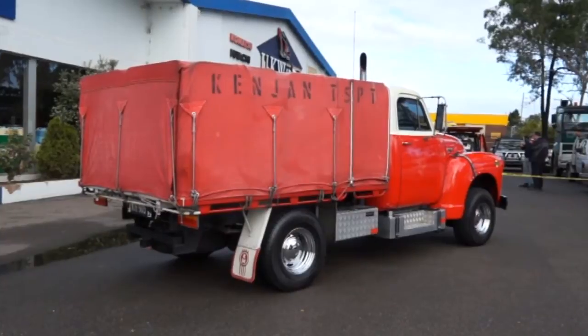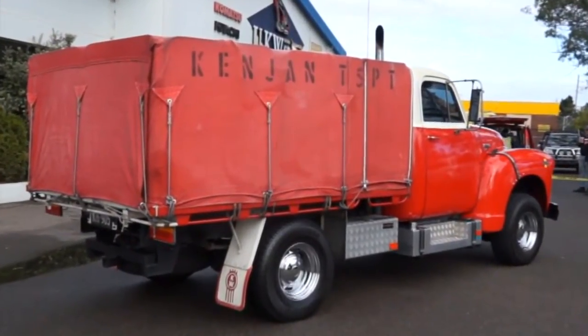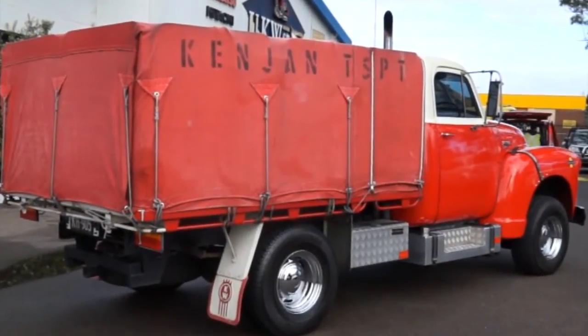Well, there you go. Just goes to show that the trucks don't have to be big to have a lot of fun. What do you say, Ken? Exactly right. We enjoy it. We go everywhere in it, and we love it. No, it means a lot to you, doesn't it? It does.